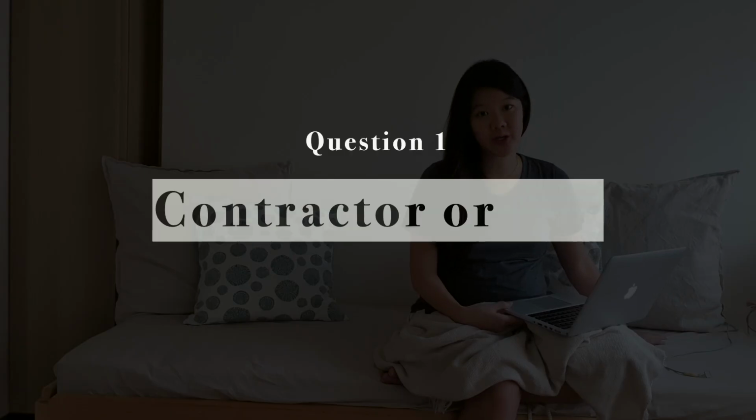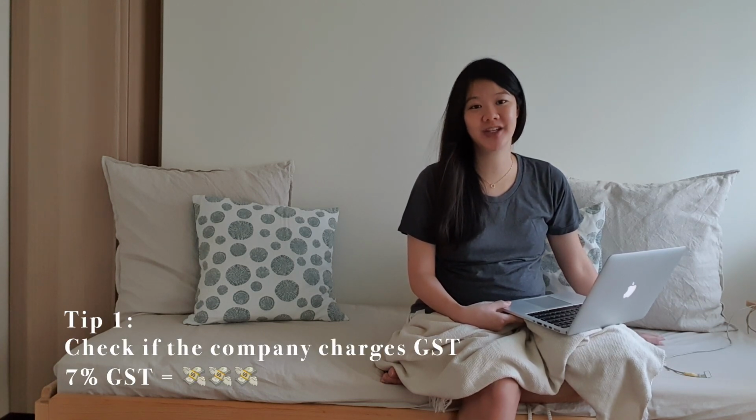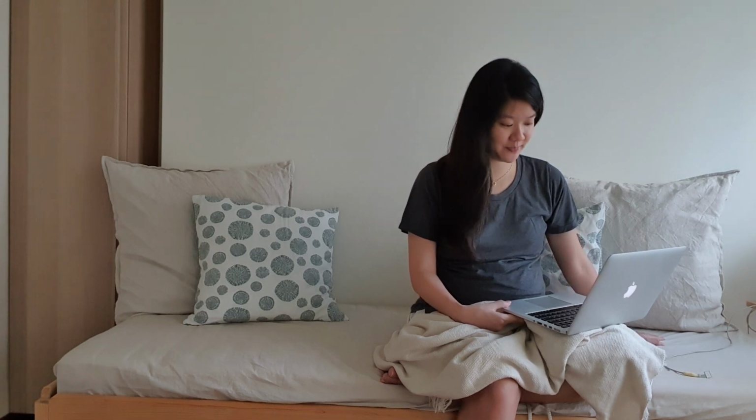So ID or contractor, and who did we go with? So we went with KM Design. They have a subsidiary that focuses more on HDB, and most importantly, they do not charge GST. I think that's tip number one, because having GST means a 7% markup on every single thing, which is really expensive thinking how much a renovation might cost.